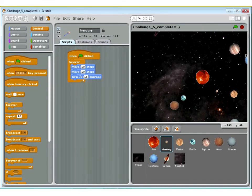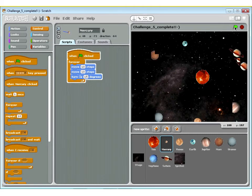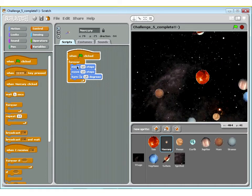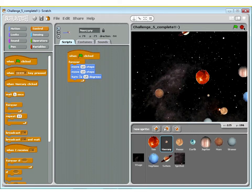I think this one was making all the planets revolve around the sun and be in the correct order, which is one of the little more higher level challenges. So I animate it. He did it, and he did it on his own, and he figured it out with some very basic pieces. And if you look over here at his script, he's got to move 10 steps, which is like little small increments, and then turn a certain number of degrees, and then he put them in a forever piece, which makes it repeat. And he just explored. There's a lot of trial and error, and he figured it out.